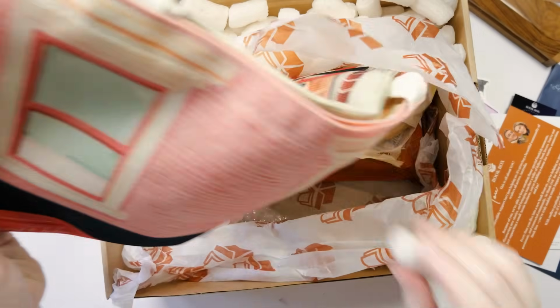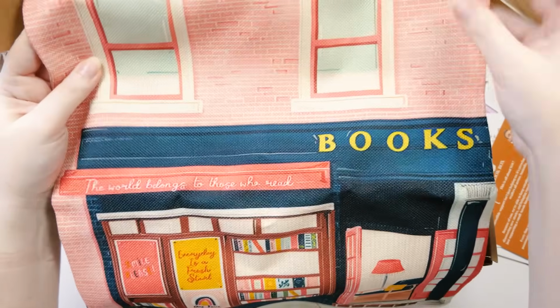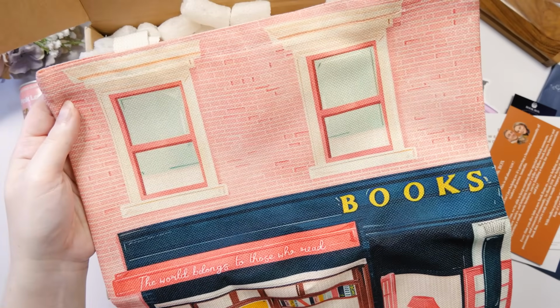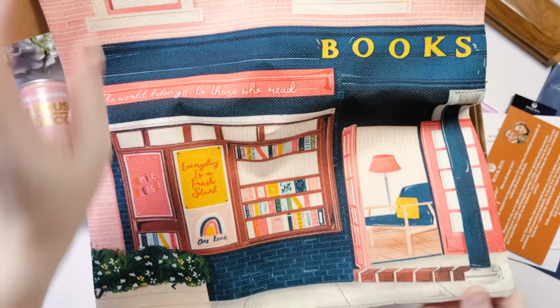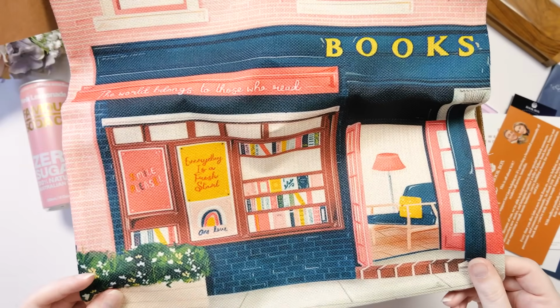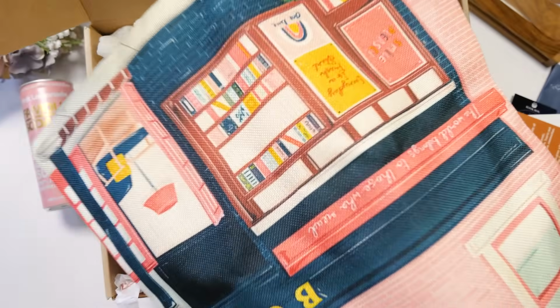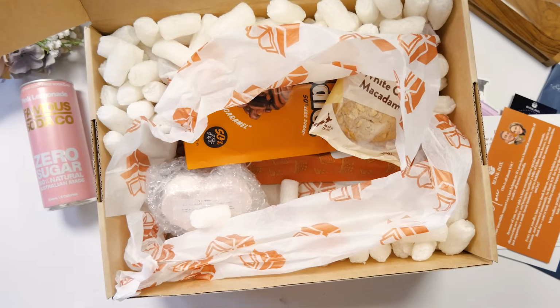What is this? Oh, is it a tote bag? Oh, it's a tote bag. I can't quite zoom out enough to show you the whole thing in one go, but it's a tote bag that looks like a bookshop. That's really cute. Feels like jute, printed jute, same on both sides, pretty decently sized. You could definitely fit a book in that. That's really cute. And I love a tote bag. I use them all the time, so love to see it.